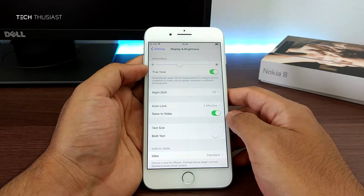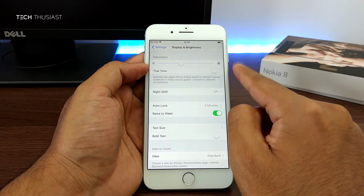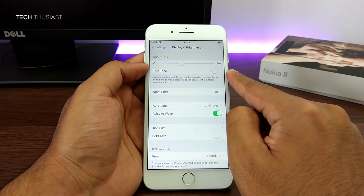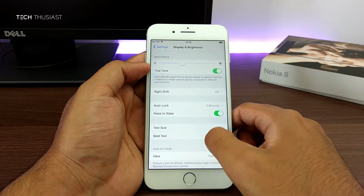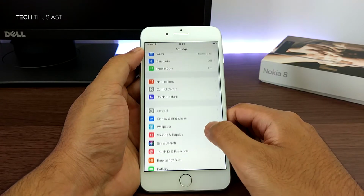Now this has already been available on the iPads, so what it does is that it uses the sensors on the iPhone to detect the color temperature of the environment you're in, and then it will calibrate the color on the iPhone display. So in certain situations the screen may look blue and on other situations a bit yellow.